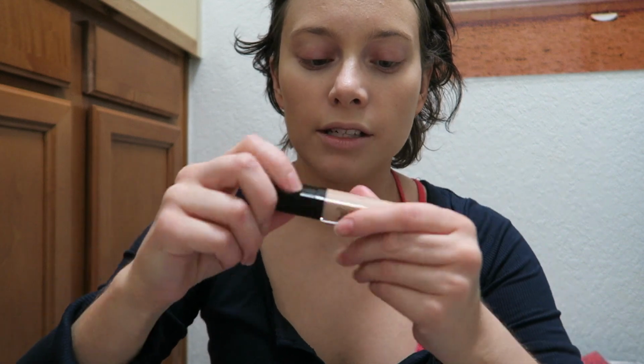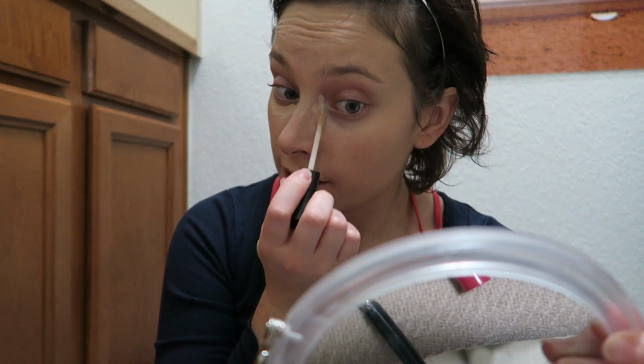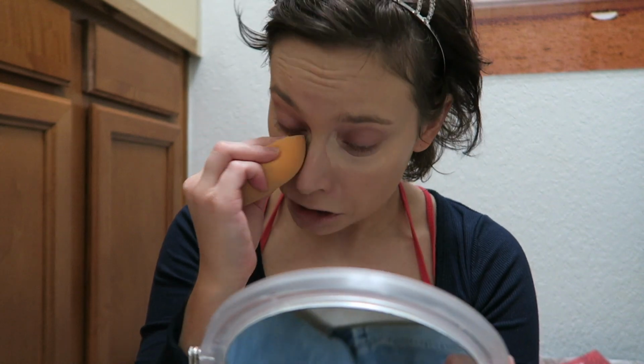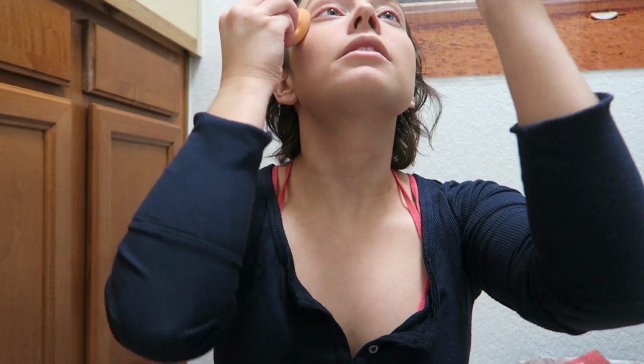So there's that. Now we're going to go in with some concealer. I'm using the Wet n Wild Photo Focus Concealer. Have thoroughly been enjoying this concealer lately as a drugstore cruelty-free option. Girl, they came out with some great stuff recently, like foundation and concealer. Oh girl, I am living for this foundation. This is really nice. This is like really nice. Okay. I see you, The Ordinary.